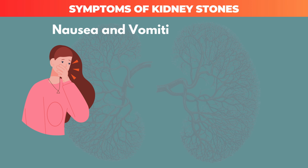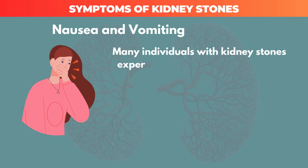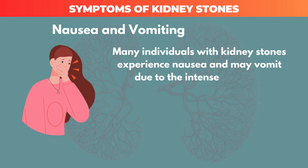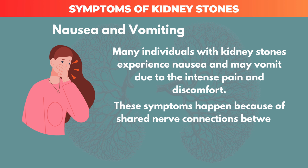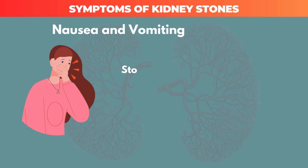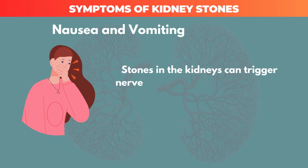Nausea and vomiting. Many individuals with kidney stones experience nausea and may vomit due to the intense pain and discomfort. These symptoms happen because of shared nerve connections between the kidneys and the GI tract. Stones in the kidneys can trigger nerves in the GI tract, setting off an upset stomach.